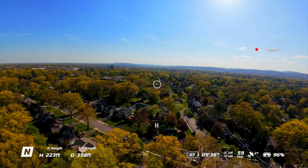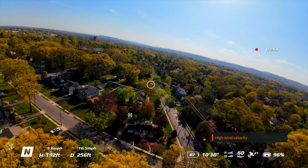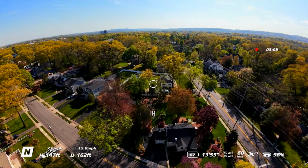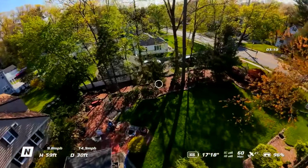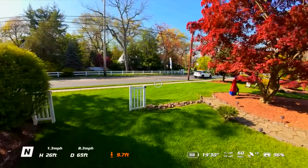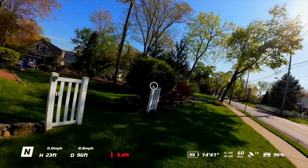So I'm going to try that again, just on a less windy day, and see how the signal picks up. See, I get a high wind velocity warning, because that's the trick to keeping the signal and giving it that extra boost that it needs, is to just pause and keep going. But this is a video from the goggles, which is really good. It's 1080p, and it's just phenomenal. I believe it's, yeah, 1080p.